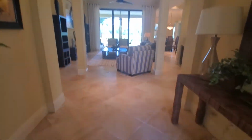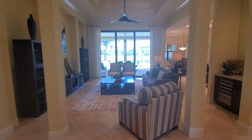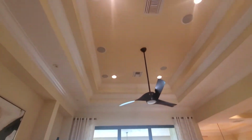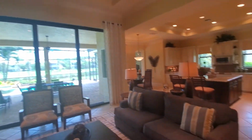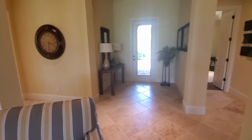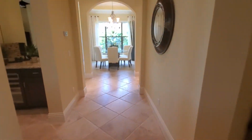You've got a nice entry here, travertine floor, high ceilings, and you walk right into your great room area. Really nice and open. You've got the dual trays up top. You've got speakers already run, and this is all open to your kitchen. You've got a dry bar there and panning back towards the entry. But what we're gonna do is we're gonna start off to the right of the entry.